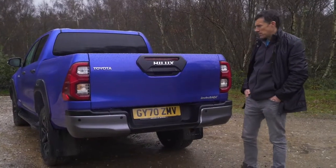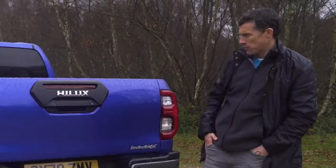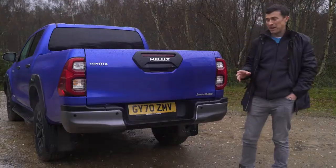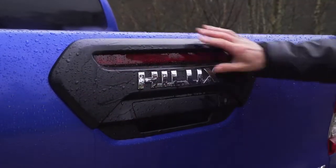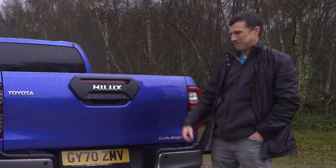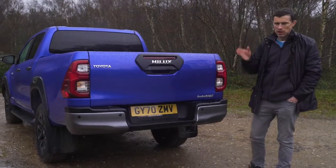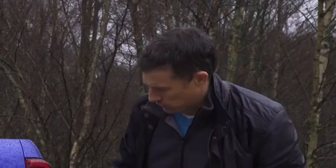Toyota has changed bits of the design of this Hilux. So from the rear, this is what the new one looks like. Here's what the old one looks like. The only major differences really are this treatment around the handle. It's basically just plastic, and you get some new LED tail lights on Invincible and Invincible X models. Other than that, rather similar.